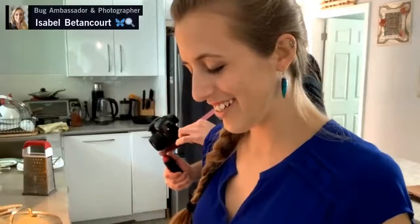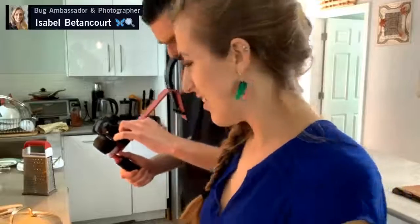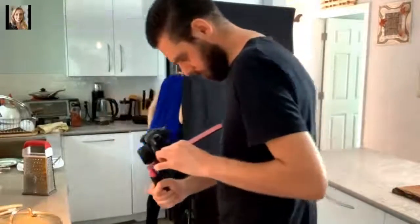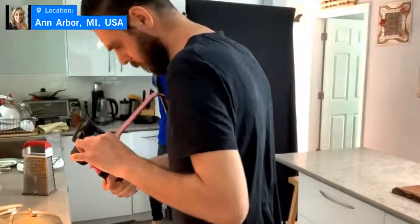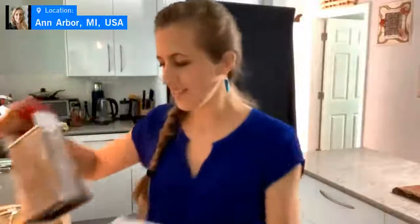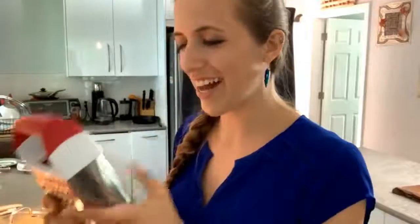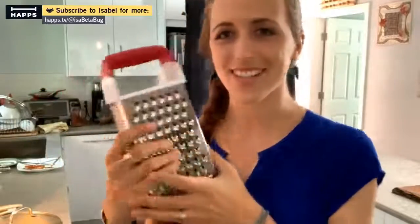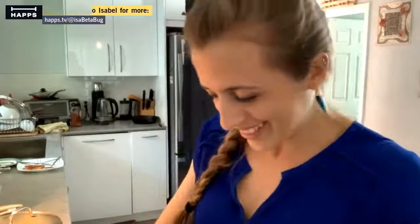Some cheese out here. We also have, I think, some of this fancy cheese too, I suppose. I wonder how having a cheese grater that's hot from the dishwasher is going to affect grating cheese. We'll see. Might be a little melty, but that's okay.